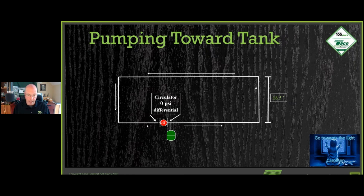It's not running. So if you were to take a look at it and we had a standard expansion tank in the system set for 12 PSI, and the pressure gauge is down here. Obviously, if the tank is at 12 PSI, our water is supposed to match our tank, so it's also going to be at 12 PSI. And when we take our readings on either side of the circulator, it's also going to be 12 PSI because the circulator is in the off position, okay?